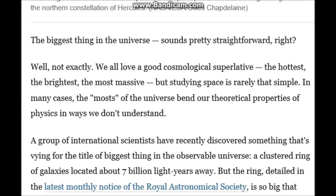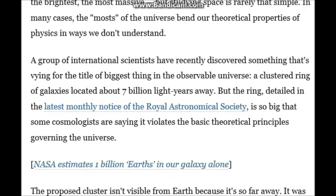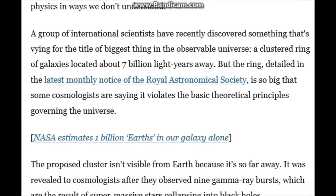The biggest thing in the universe sounds pretty straightforward, right? Well, if you're a sheeple, it might. Well, not exactly. We all love a good cosmological superlative, the hottest, the brightest, the most massive. But studying space is rarely that simple. In many cases, the mosts of the universe bend our theoretical properties of physics in ways we don't quite understand. And our scientists and astronomers are constantly stunned at space.com.